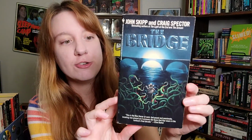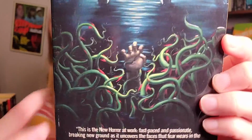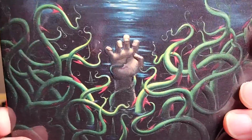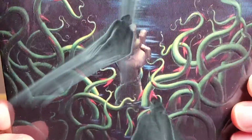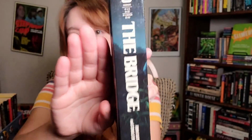So let's dig in and see what I bought from David. First up, The Bridge. And this one's really cool. I love the cover. Hand reaching out, kind of vine-like things also reaching out of the musty, murky waters. This was published by Bantam in 1991, and this is by John Skipp and Craig Spector, and I've actually got another book by both of those guys, The Scream, which I'll get into in a second. But just to finish up on this one, as you can see, there's the logo on the spine, and the spine looks amazing for once. I don't really have a lot of books with nice looking spines like this, so it was a pleasure to have a book like this.